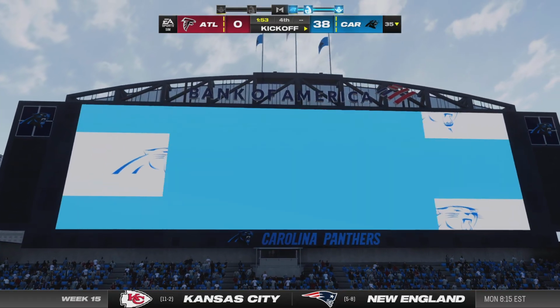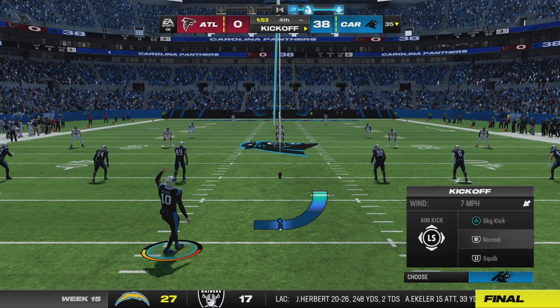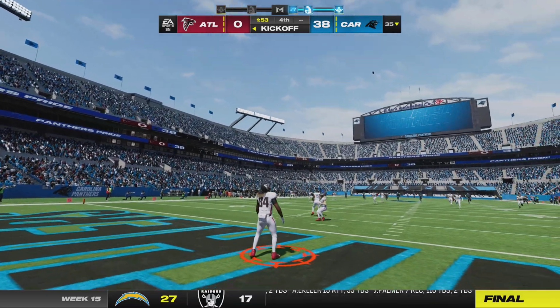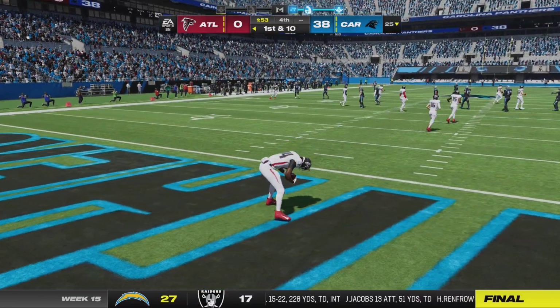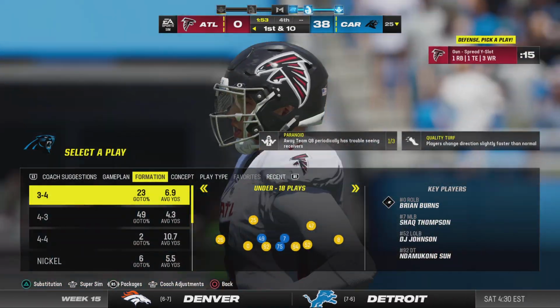Piñeiro's extra point up and good. And this one was over a while ago as they just add on to that big lead. The Carolina kick team is out there ready to go, and they kick this one away. And not willing to risk another fumble, he'll sit on this one. It's a touchback. Now the Falcons offense gets ready to head back onto the field.